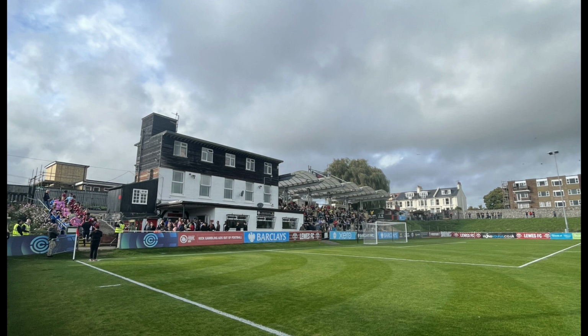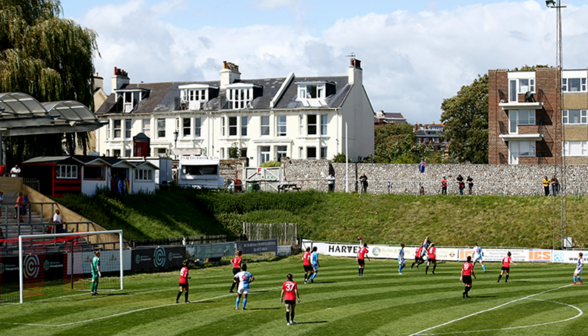Another thing about this stadium that I find unique is the clubhouse. You don't see too many of these at grounds anymore, and apparently this clubhouse, the structure itself, dates back to the 18th century. It's had some work done in recent times, but it's one of the only remaining features of the stadium from when it was originally built. But besides that, the current capacity of the ground is 3,000.